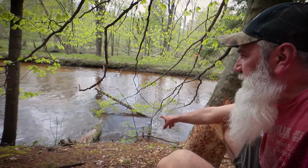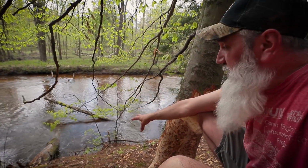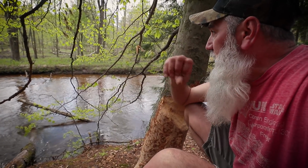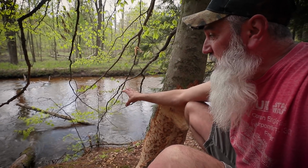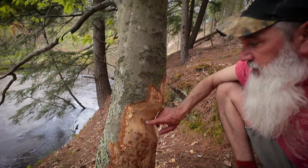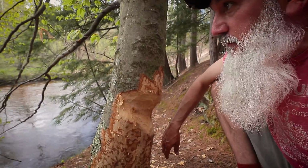I never really thought that beavers would live in running water like this, where it's just constantly running. I know they like to build dams and build ponds and that type of stuff, and I don't think they can do that in this river. So I don't know why there's so many beavers around here, but they can stay, I guess. They're welcome.